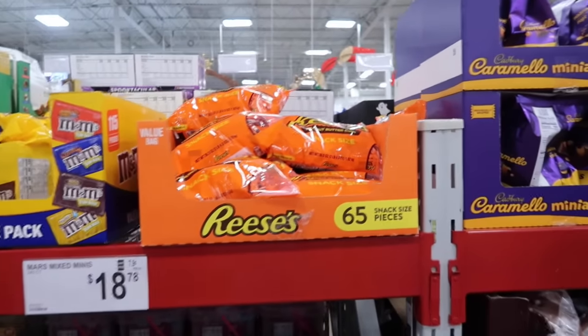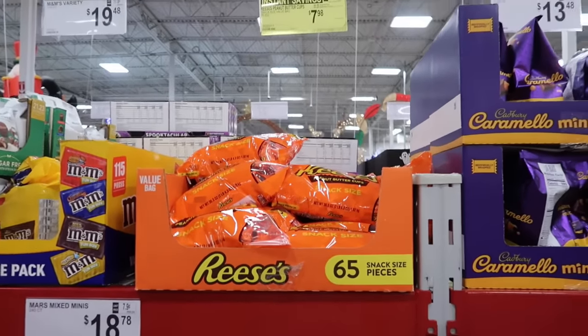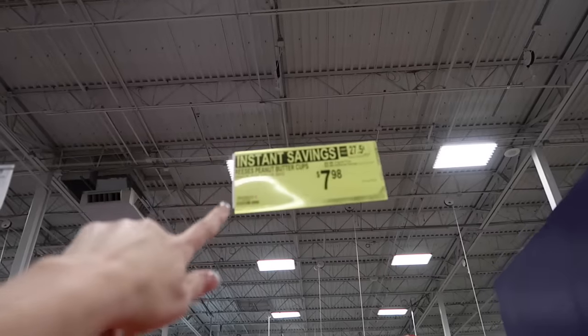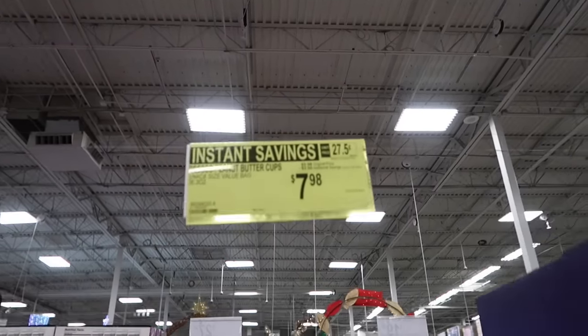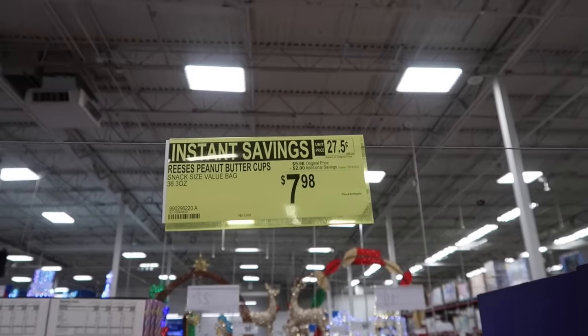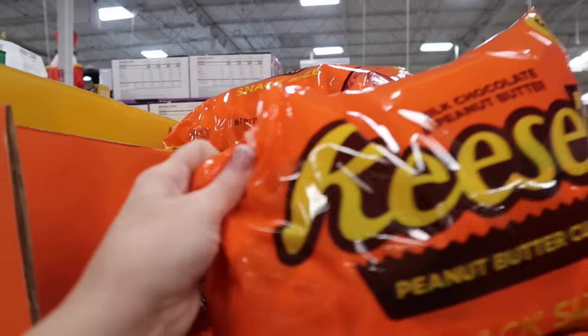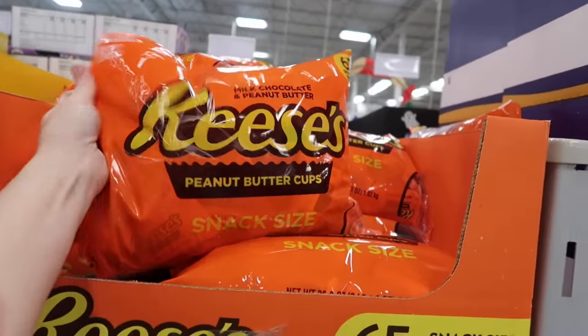So if you're an early bird like me, whenever I find a deal on candy or something I want for Halloween, I grab it then. Right now you can save $2 on their instant savings for $7.98 for the Reese's Peanut Butter Cups, the 36.3 ounce bag, 65 snack size pieces.